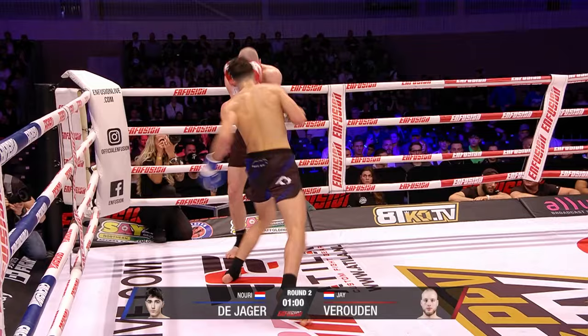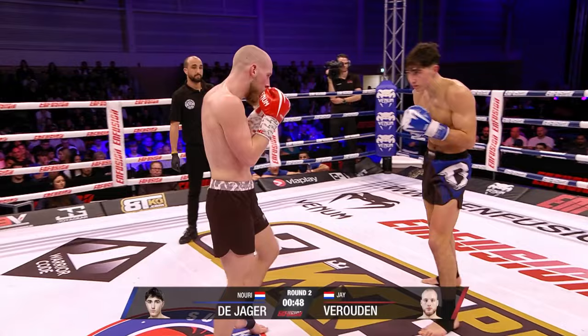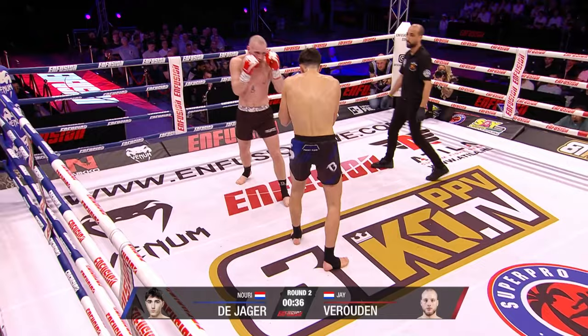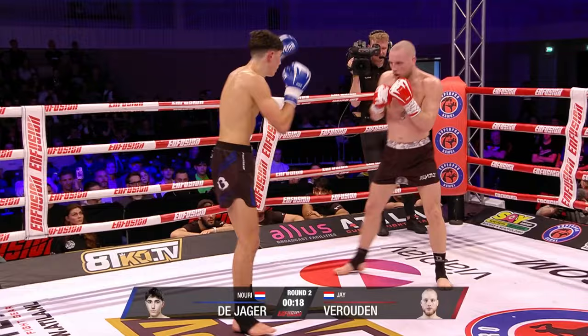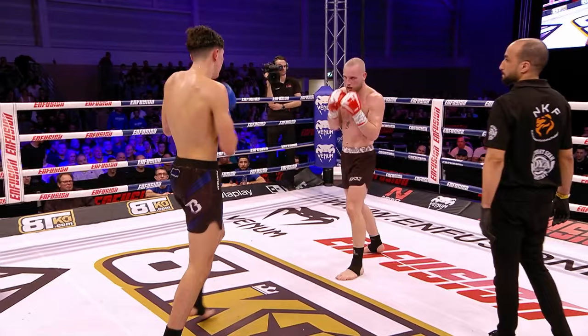Beautiful left hook. Left hook. It's just kind of frustrating. I want to say Verouden, just try. He's just backing up the whole time at the moment. It's a bit of a walking punch bag. And as I said, Jager is just being able to set up. But he's taking him to pieces, working up to the body. Chopping away at the legs, he's playing with him.